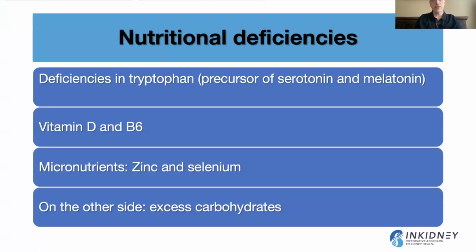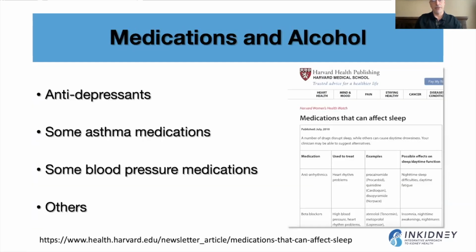Nutritional deficiencies can lead to sleep abnormalities. Tryptophan is an amino acid, a precursor of serotonin and melatonin, which are necessary for sleep. Vitamin D and B12 deficiencies, micronutrient deficiencies such as zinc and selenium. And on the other side, excess carbohydrate can also lead to sleep abnormalities.